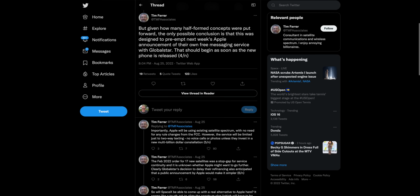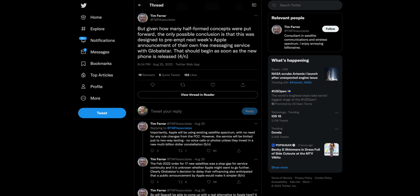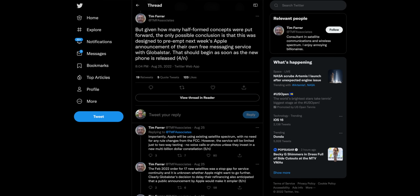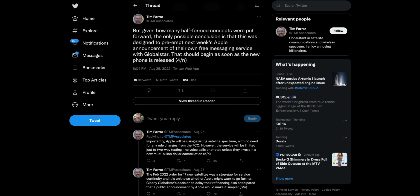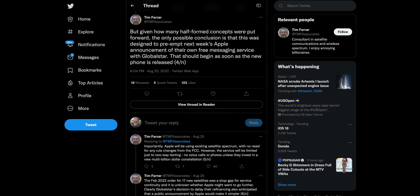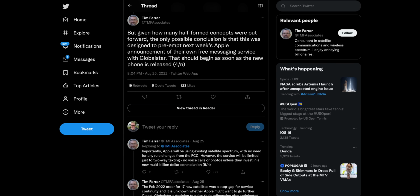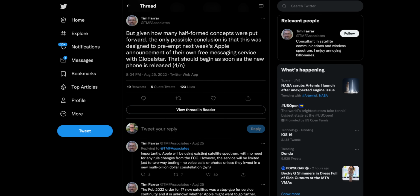And according to Tim Farrar, who studies this stuff for a living, he said the exact same thing, that these are half-formed concepts that were put forward, and the only possible conclusion is that it was designed to preempt next week's Apple announcement. What is Apple announcing? Their own free messaging service with Globalstar that should begin as soon as the iPhone 14 is released. I don't know what to say. This is just what I've been saying all along. There's just too much smoke here for there not to be a fire.